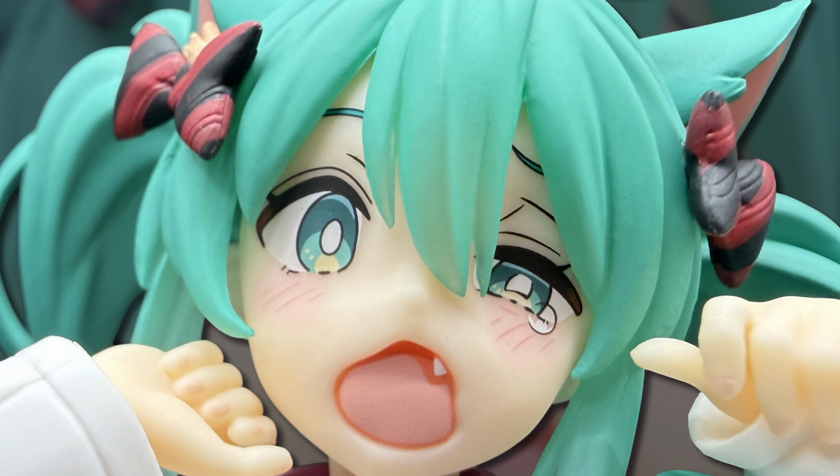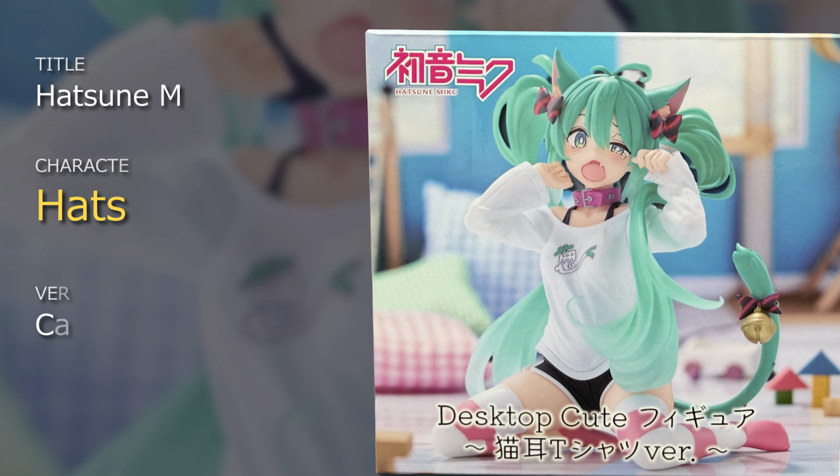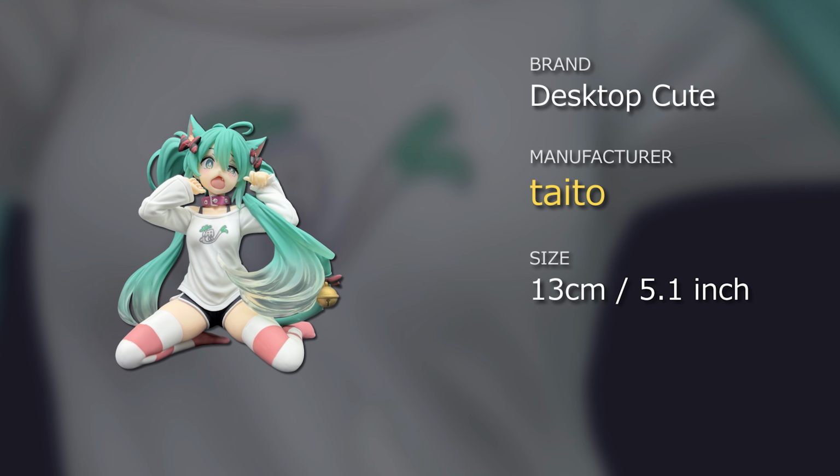Today we are taking a look at Hatsune Miku. This is the cat ear t-shirt version figure in the desktop cute line by Taito. This figure has also been re-released, making it available again for collectors who missed it before.